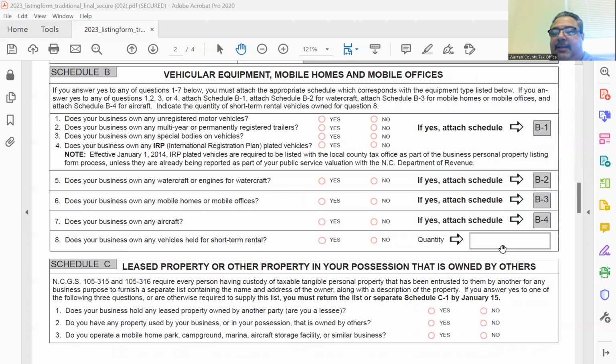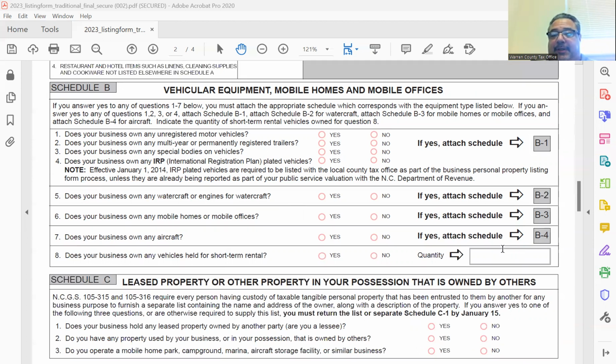Okay. So in this category, most of this in Warren County pertains to, say, perhaps our logging companies or trucking companies. And so we're asking them in some particular cases to let us know what kind of unregistered motor vehicles you have. In some cases, they have a logging truck that hasn't been on the road for the past year because of a maintenance issue, but they still have it there on their location. It's still for the business itself. And so I'm asking them to let me know exactly what kind of unregistered vehicle that they have at that location. Same thing with any kind of watercraft or any kind of mobile home or mobile office. In most cases, it's a mobile office. The solar companies that we have here have mobile offices at the location. They're not used for living, they're used for office purposes, but I'd like to know about those as well.